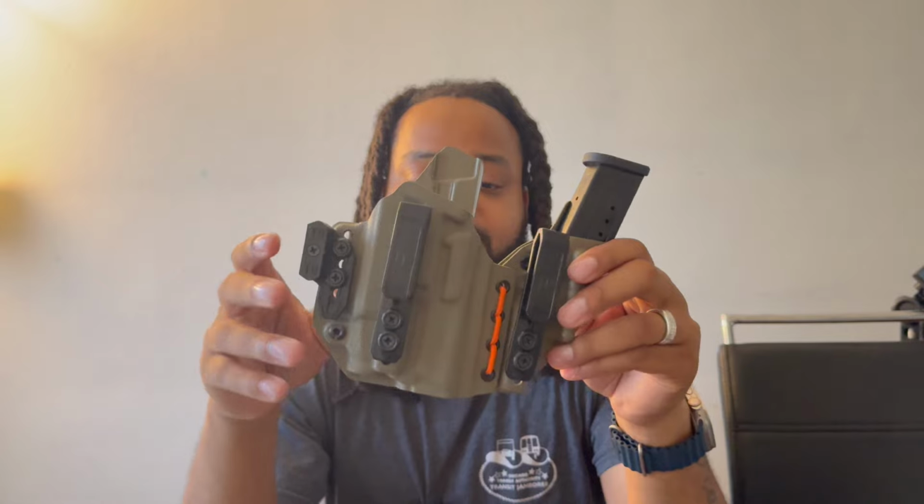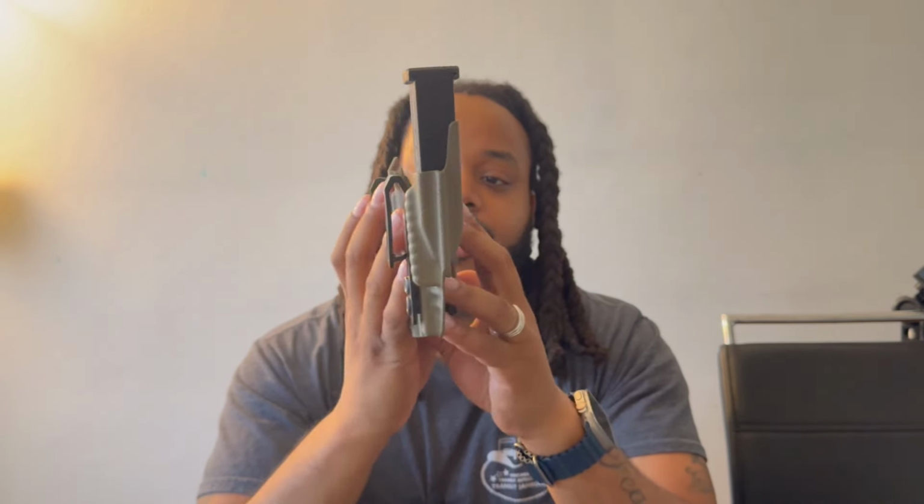Like I say, this conforms to my body well. I don't run the wedges back here. People say that they work, but I had them on all the other holsters I had, and it doesn't really do anything for me. I'm not gonna sit here and fake it and act like, oh yeah, it's for me.